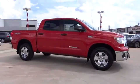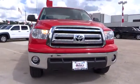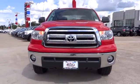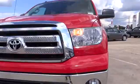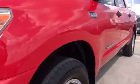With a towing capacity of up to 10,000-plus pounds and a payload capacity of over 2,000 pounds, the Tundra is the perfect mix of power and efficiency and is priced below $30,000. This vehicle has less than 85,000 miles.